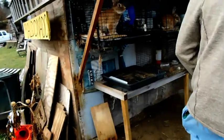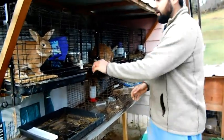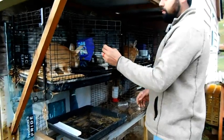And this is the ones we have. These are our New Zealand Reds. Friendly. Mr. Red.